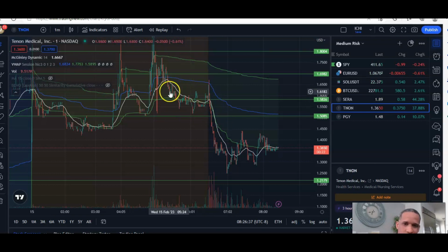So once I see it starting to do this, a breakdown is generally coming. So I just opted to not trade it. And I think that was a great move on my part.